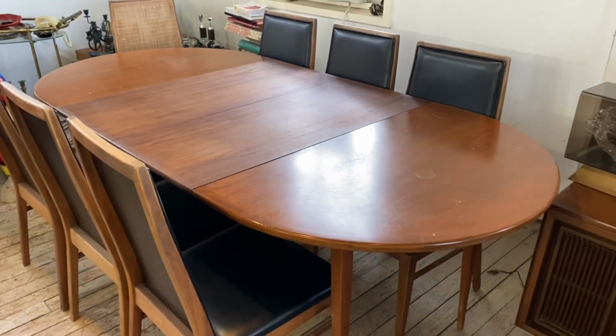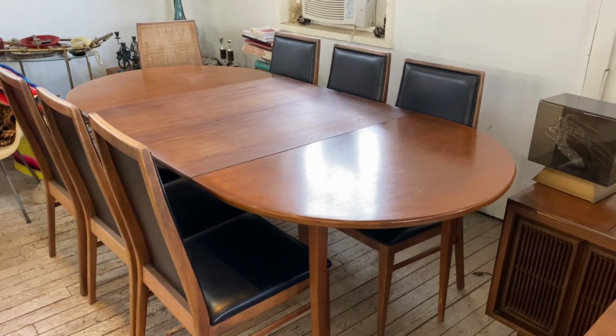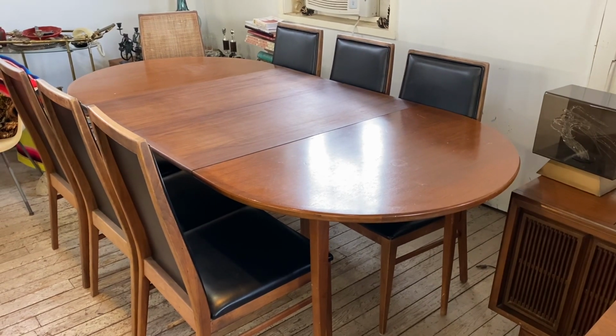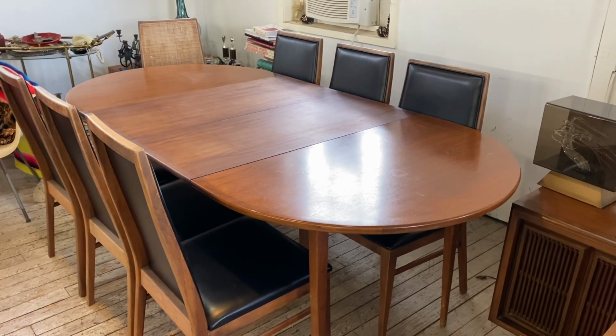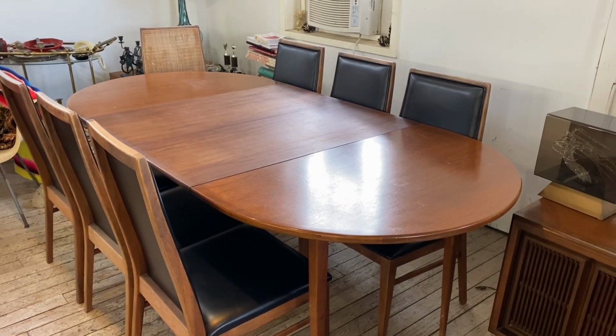I had it listed on Facebook Marketplace for $600, and they came in and didn't negotiate or anything, paid $600 cash. I had paid $250 for this at an estate sale, so that made my profit $350. I am pleased with that.